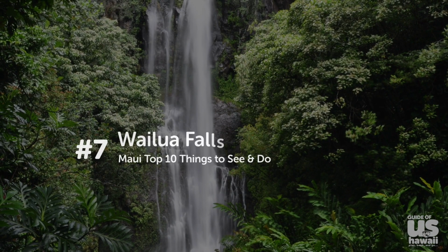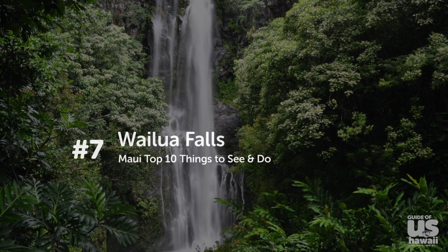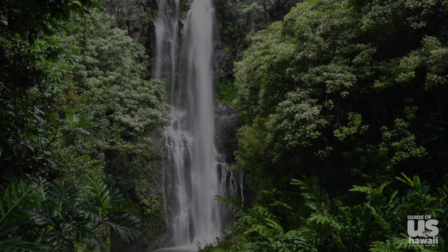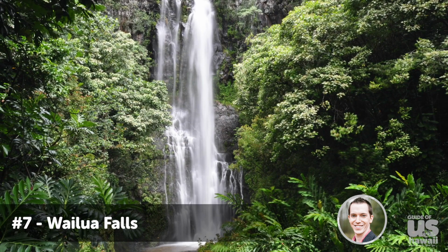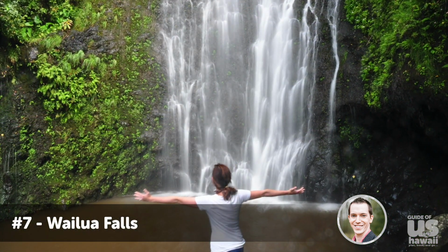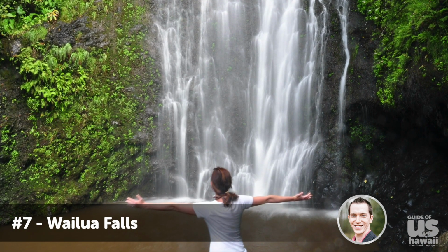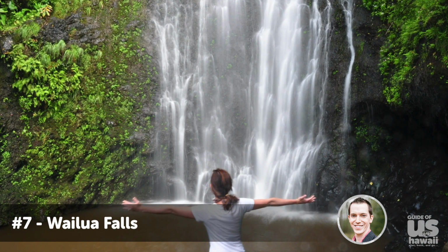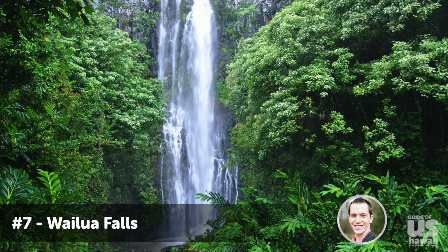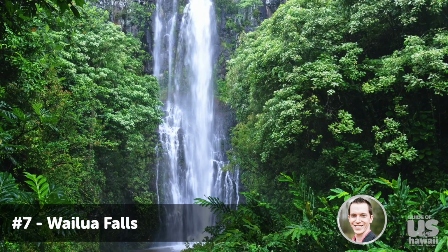Number 7. Wailua Falls. Wailua Falls is one of the loveliest and most scenic falls in all of Hawaii, especially considering how easy it is to access. On Highway 31, past Hana Town, you can't help but notice the falls on your right as you pass over a bridge, nestled into the surrounding cliffside. Wailua Falls is approximately 80 feet, or 24 meters, in height, and cascades through a magnificent setting of lush vegetation. You won't find a prettier waterfall on Maui.